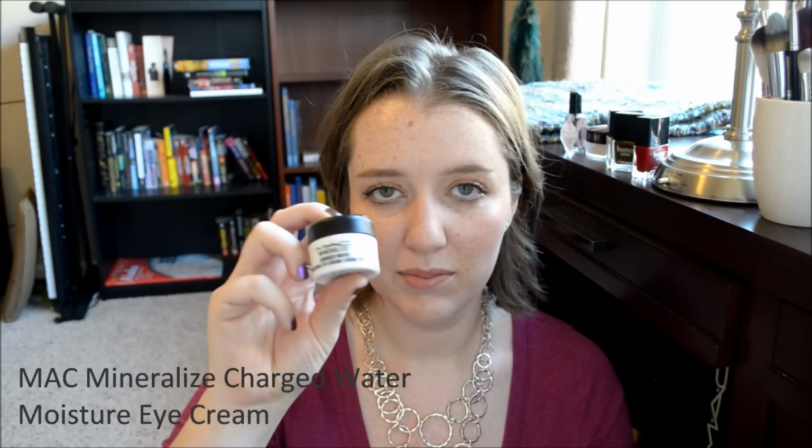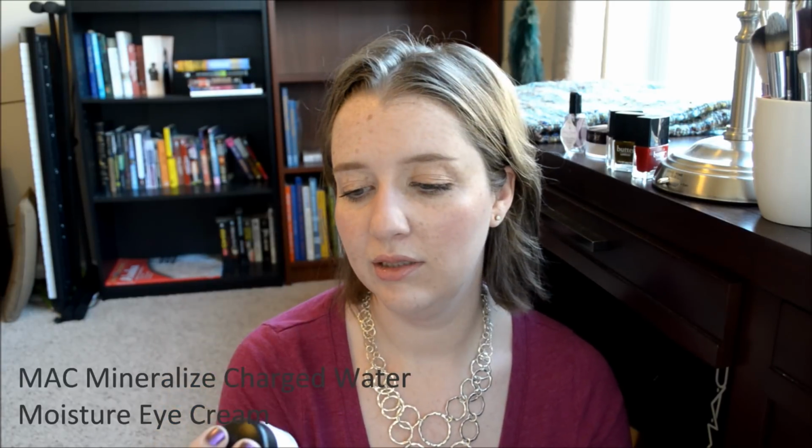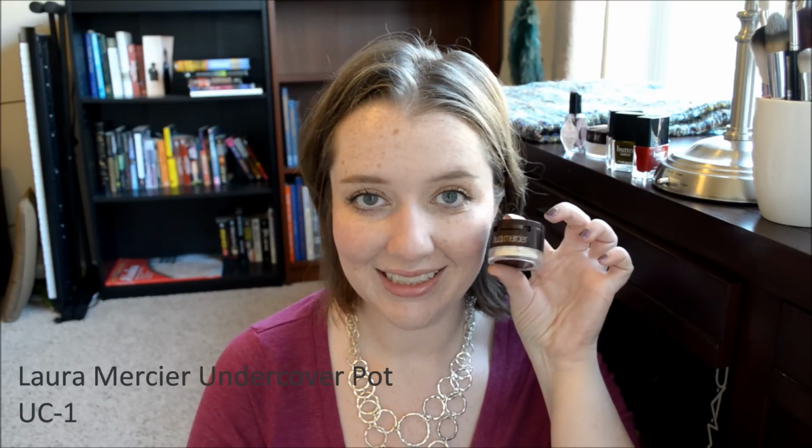And that's the MAC Mineralize Charge Water Moisture Eye Cream. And it comes in this kind of sparkly little pot. And this has worked so well for me: if I use it morning and evening before going to bed, then it keeps my eyes moist enough that I can actually wear concealer.